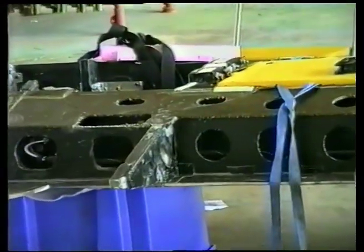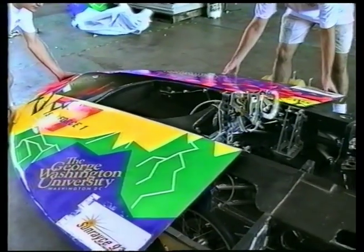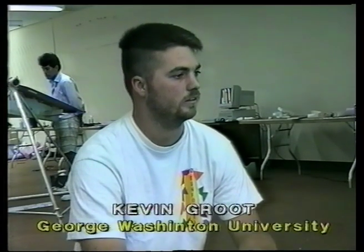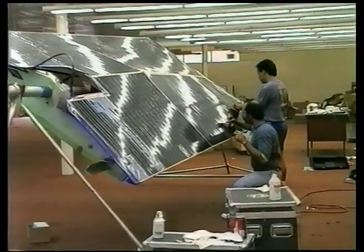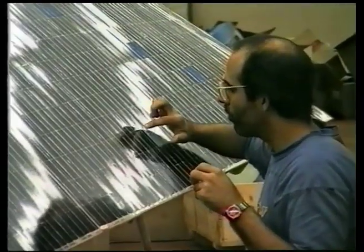Kevin, the George Washington University team had a major disaster. Tell us about it. In transit, the forklift driver dropped our car, which was in a crate, and punctured the bottom of the car and severely damaged the array. Have you been able to repair the damage? Most of it. The chassis, we feel, is strong enough to withstand the race. However, the array has suffered severe damage, and we're not sure we can bring it up to full power.